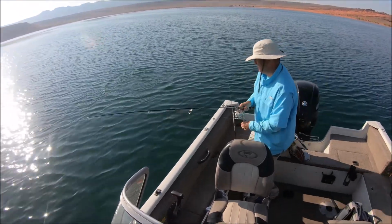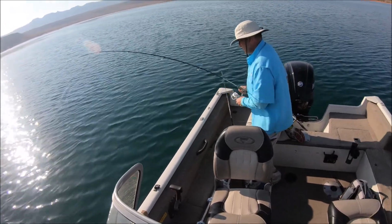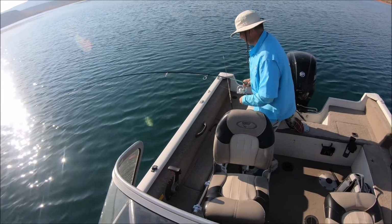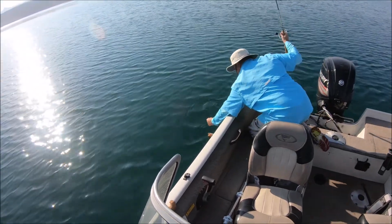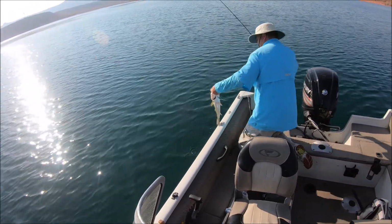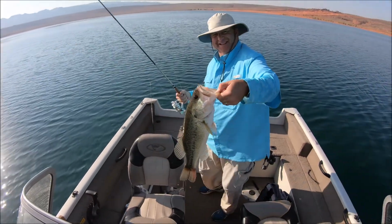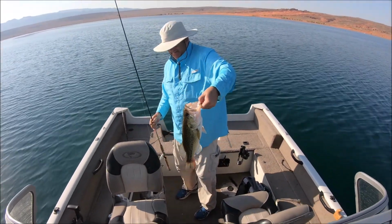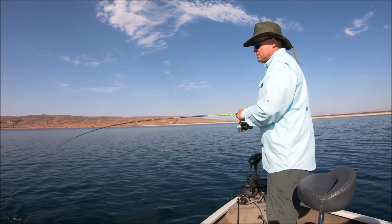Keep your line tight. Lean underneath him and it's written all over your face. Let's go somewhere with cornrows tied down a road. You swallowed as well. That's a great fish. Yeah, we'll weigh that one. There he is. Yeah. It's a decent fish.